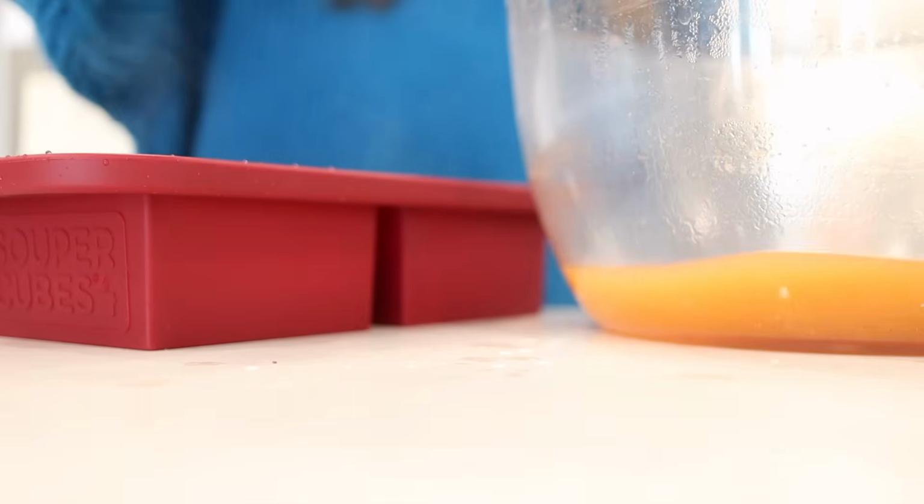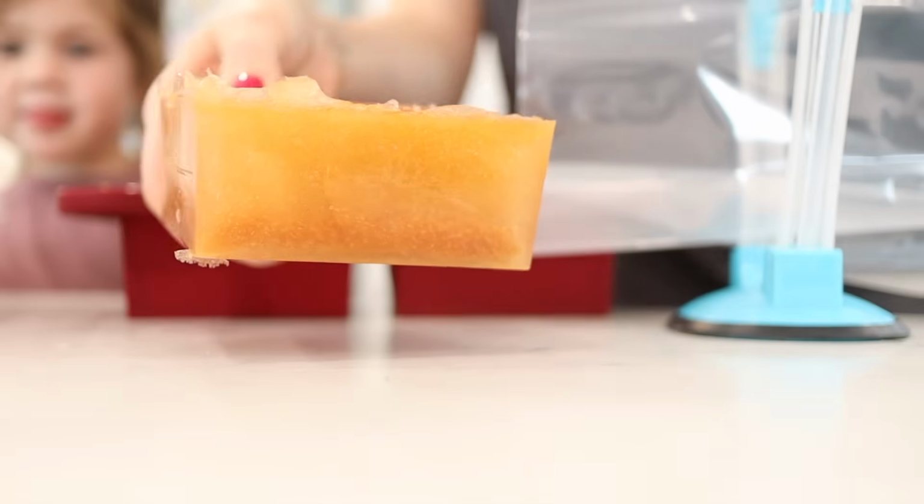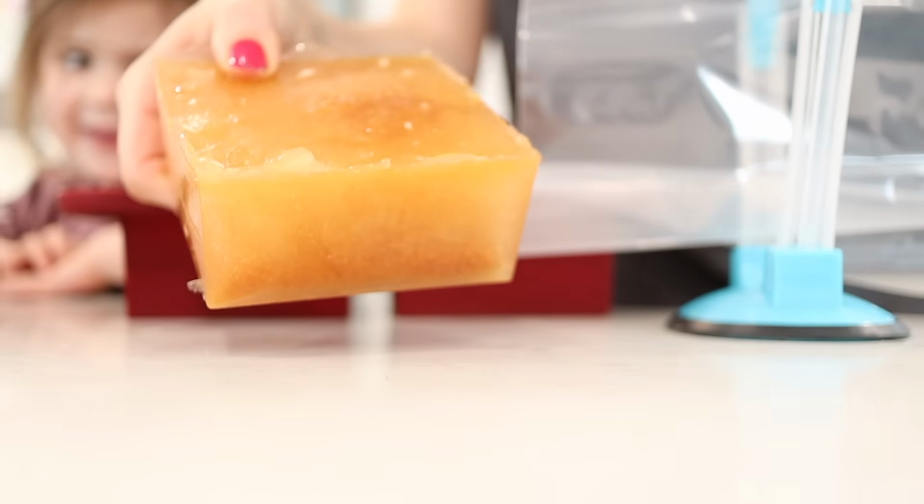Another product that I really love are super cubes. These are perfect for portioning out soups, sauces, or even individual meals and stews. You can freeze the food into pre-portioned cubes and then store them in a larger bag or container. These are really great for single servings of broths that you want in pre-portion sizes.